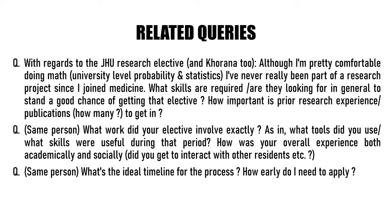So what work did your elective involve exactly? I think I have spoken about it. What tools did you use? What skills were used? Basic research methodology, like I knew how to do statistical analysis, biostatistics I knew. In fact, advanced statistics, I believe, being a math major, math graduate. I won't say new skills fully. I had some experience, and I was moderately fine doing biostatistics, writing manuscripts, doing data analysis, using software, using reference management, and preparing documents for submission to journals. All of that I knew.